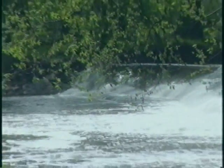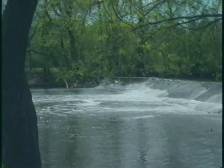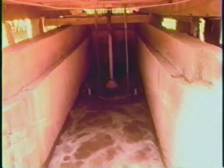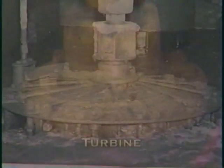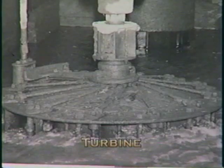Adams Mill is powered by water from nearby Wildcat Creek. A dam on the creek holds back water to run the mill. When the head gate, just upstream of the dam, is opened, water flows through the mill race, a small man-made stream that runs underneath the mill. As the water level rises in the mill race, the hydraulic turbine, a small water wheel turned on its side, begins to turn as the rushing water pushes against it.